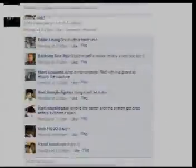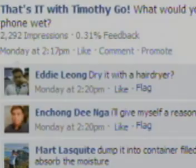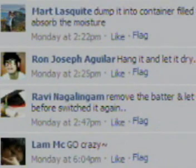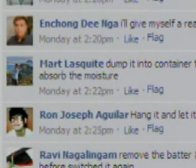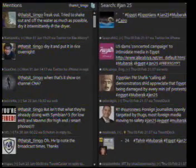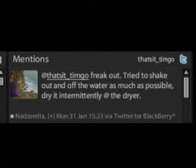When asked about what you would do if your phone gets wet, here's what some of you told me on Facebook. Eddie would dry it with a hair blower. Ravi says remove the battery and just let it dry. Lam says he'll go crazy. And I love what Enchong said: an excuse for him to buy a new phone. While Mart says dump it into a container filled with rice grains to absorb the moisture. An idea echoed on That's IT's Twitter page. Xiao Wan says he'll leave it in some rice overnight, while Nadzarella would freak out and shake the water out.